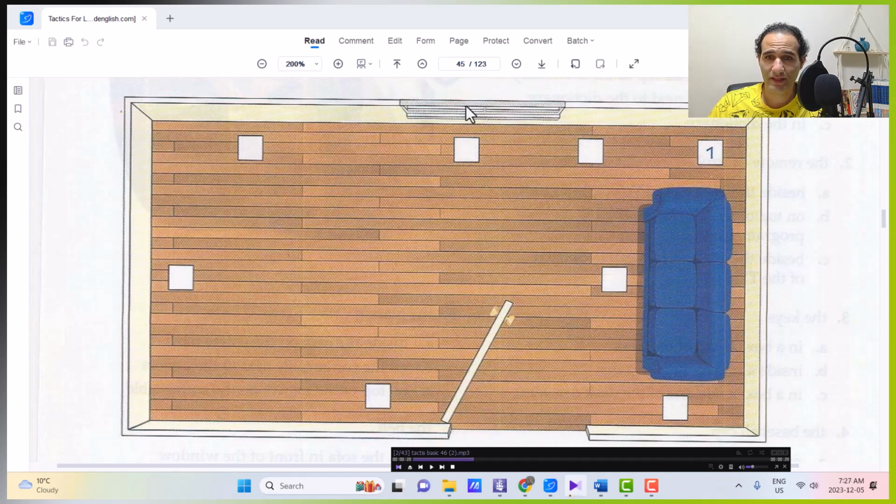So because it says not next to the window, in the corner next to the sofa, it will be this one. Number 2, you say which one it is.